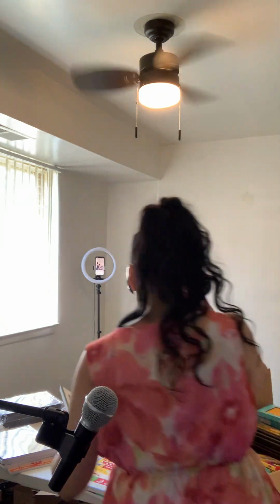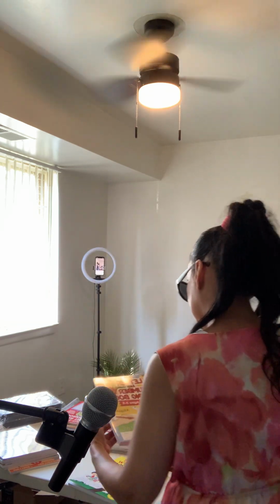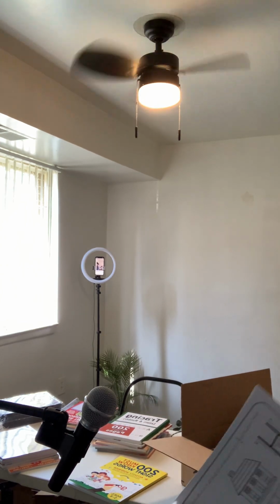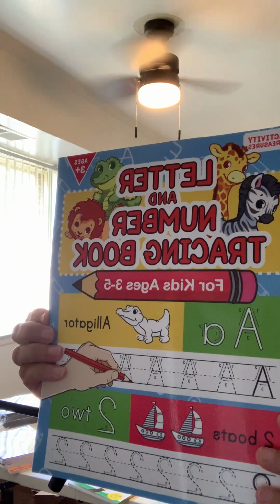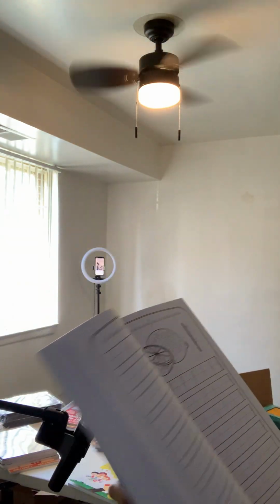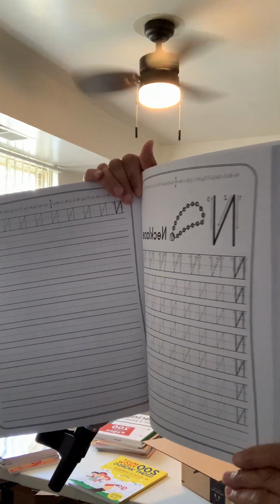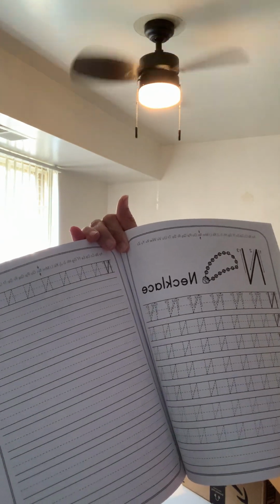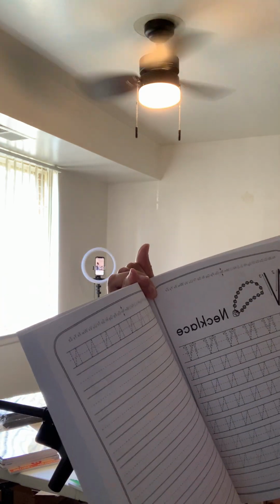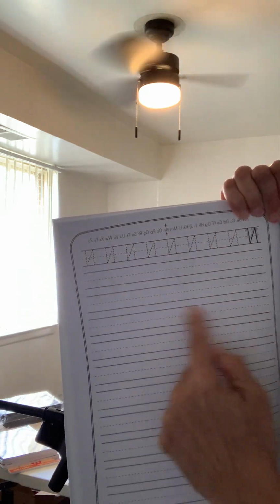Also a letter and number tracing book. So you have your N, a capital N. This looks like all capital N. Then they come over on the next page and you just work on their letters. You can just work all the way across.